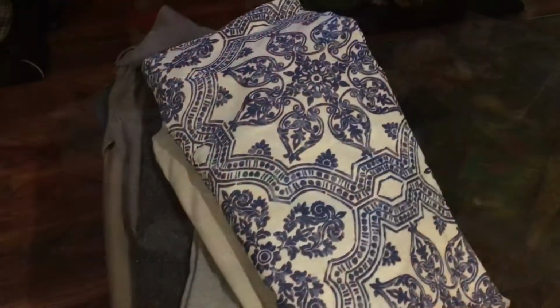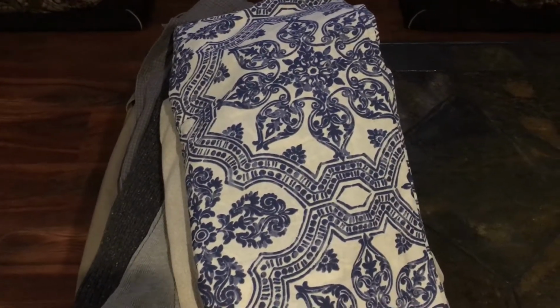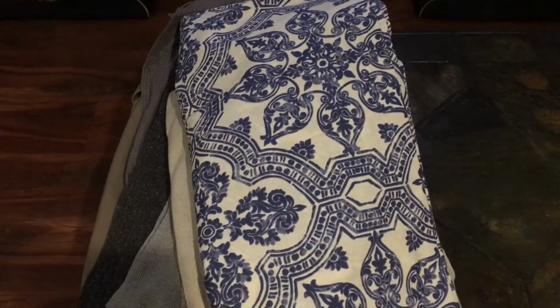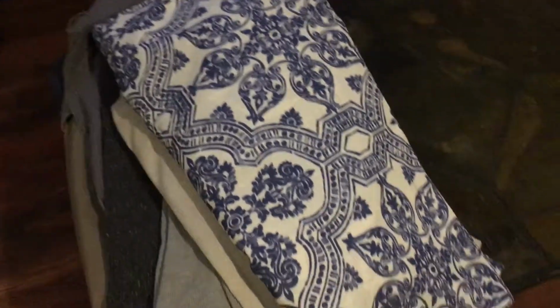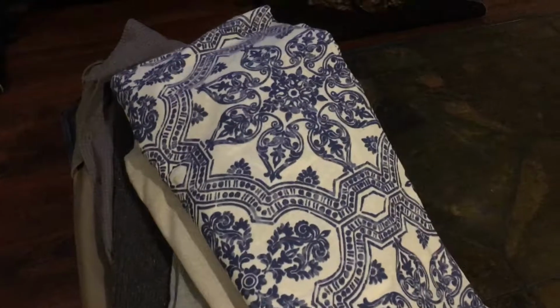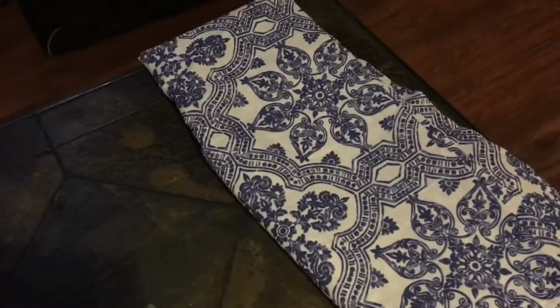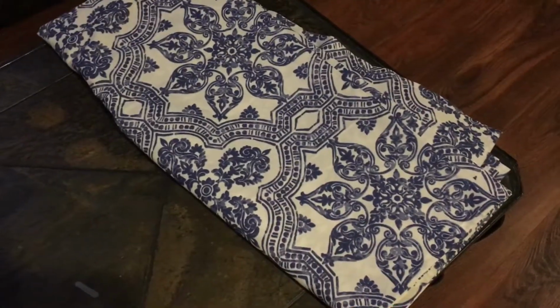Hey guys, what you're looking at here is my Goodwill haul. This was only $29 for the whole stack of stuff. The only thing that I don't know exactly how much I spent was this blue and white tablecloth, which is brand new. I think it was around $3 or so, but I absolutely love the print.